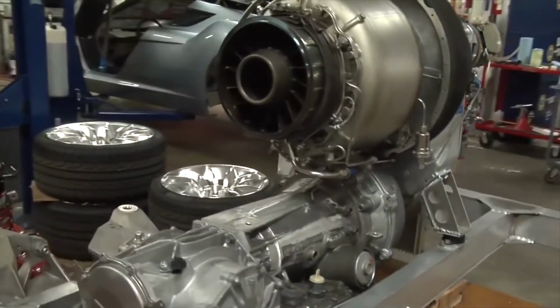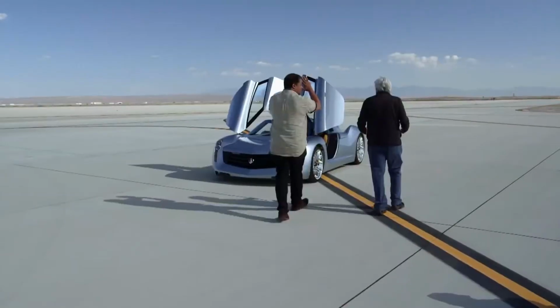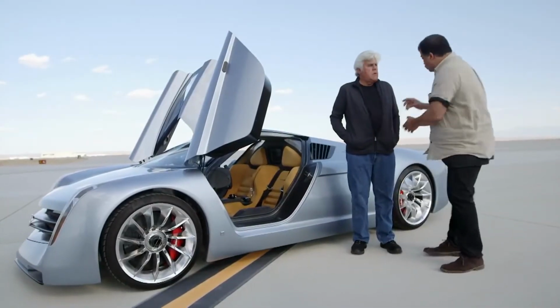It is a coupe design with 2 seats, and what is interesting is that the car contains 2 separate fuel tanks. Maybe you're wondering, why 2? Well, one contains the main biodiesel fuel, and the other contains kerosene. Yep, you heard that right.